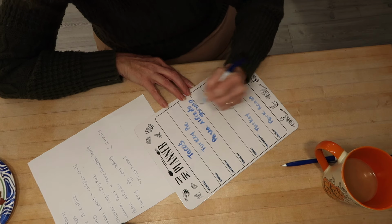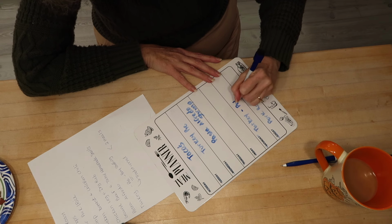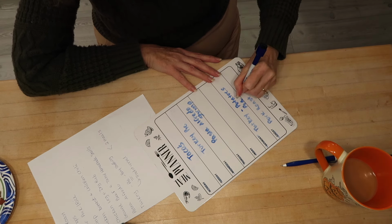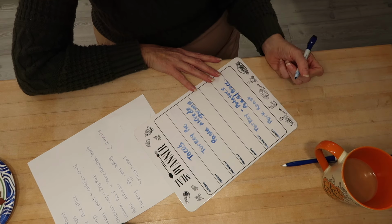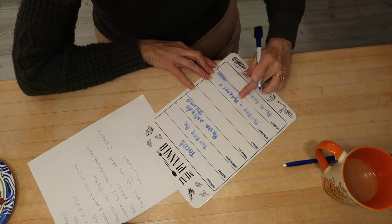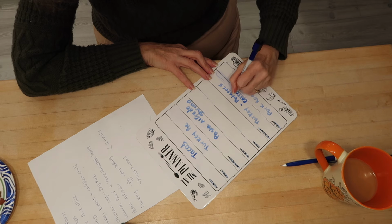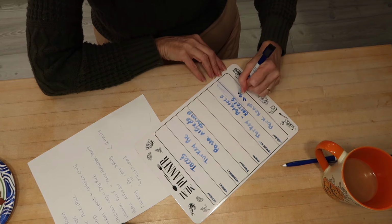We could do broccoli. And then turkey, potatoes, peas, or I don't know, peas or broccoli or something. Oh, I have those carrots too. Maybe I'll do carrots. You know, gravy, hello. I don't know, pork roast, that could be a sandwich even.